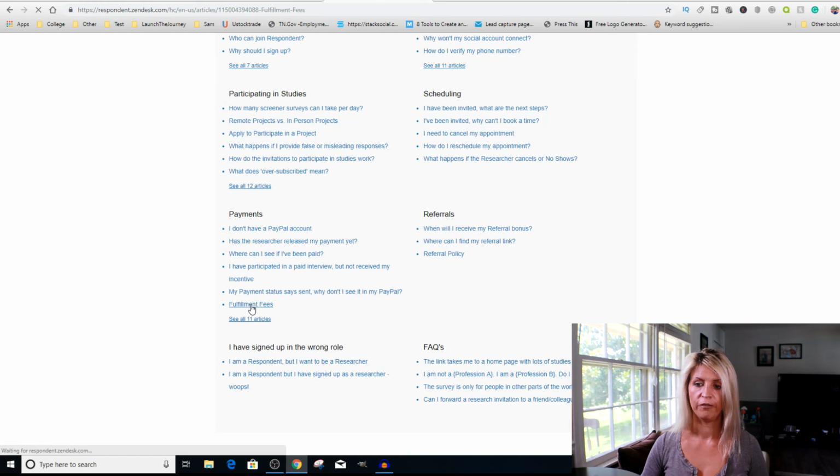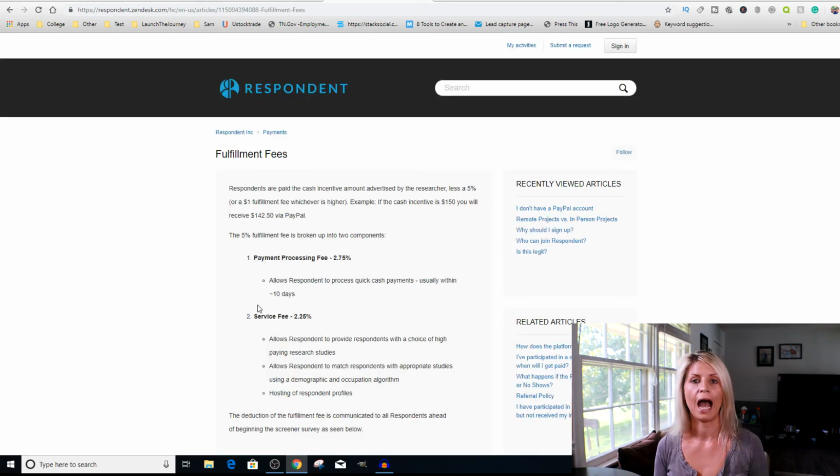And then fulfillment fees. These are the fees Respondent takes out of your earnings. Okay, so respondents are paid the cash incentive amount advertised by the researcher, less a 5% or $1 fulfillment fee, whichever is higher. Example, if the cash incentive is $150, you will receive $142.50 via PayPal. The 5% fulfillment fee is broken into two components: payment processing fee of $2.75, service fee of $2.25. That's pretty much all about what it does.